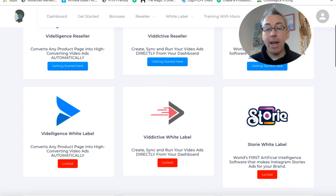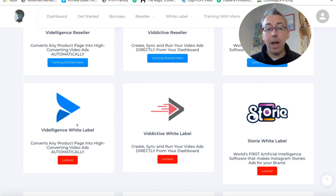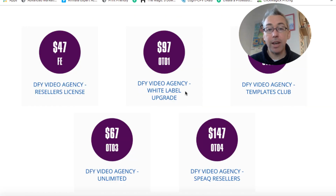Now, if we scroll down, you'll see that we also have the option for getting the white label rights, which basically means you can rebrand it and use it as yourself. So you can put your own company on it, your own name on it. That comes with the first upsell. If we go over to the funnel here, you'll see that for $97, you have the ability to white label all of those products.